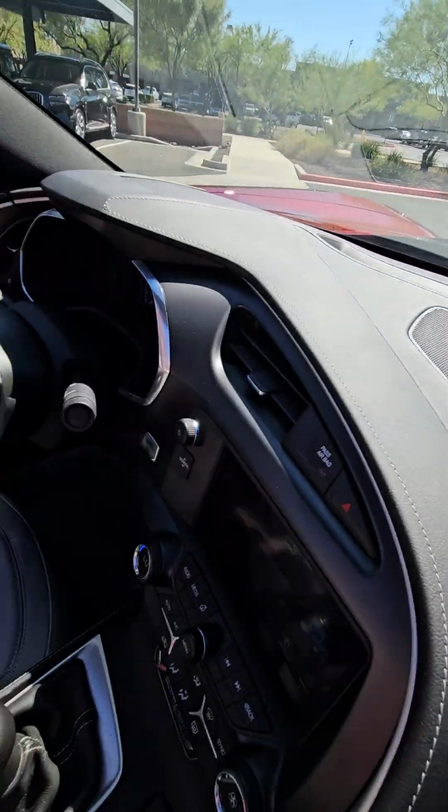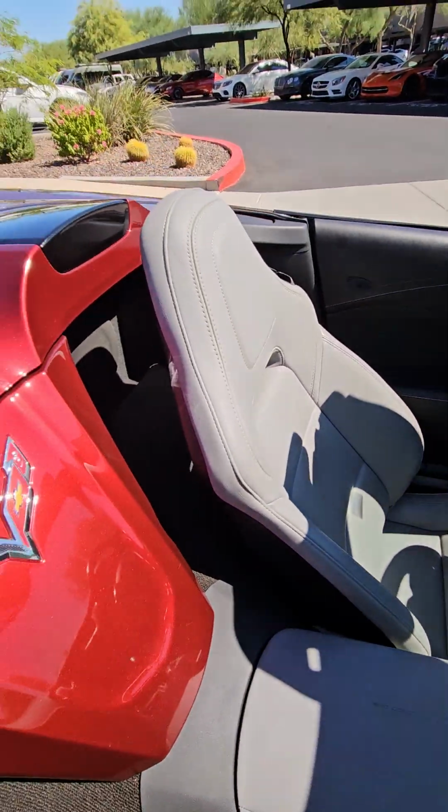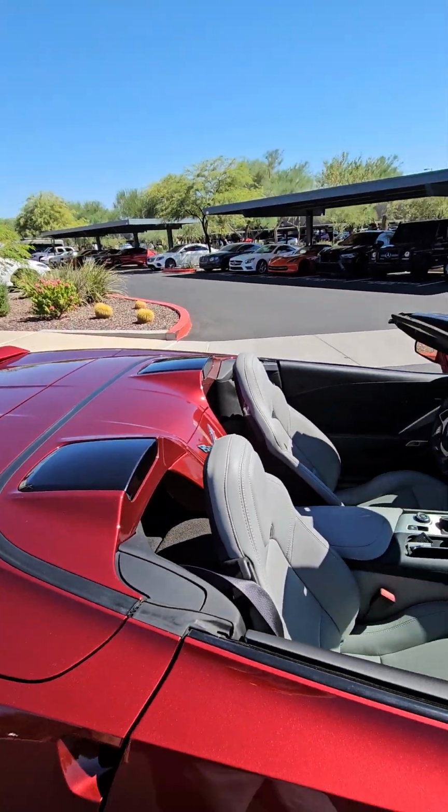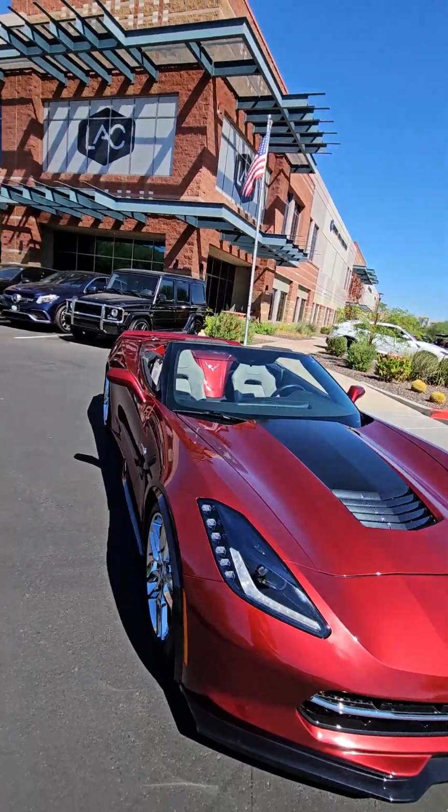Dash is all in good shape. You got the Stingray logo that just looks really clean. It's a great looking car.